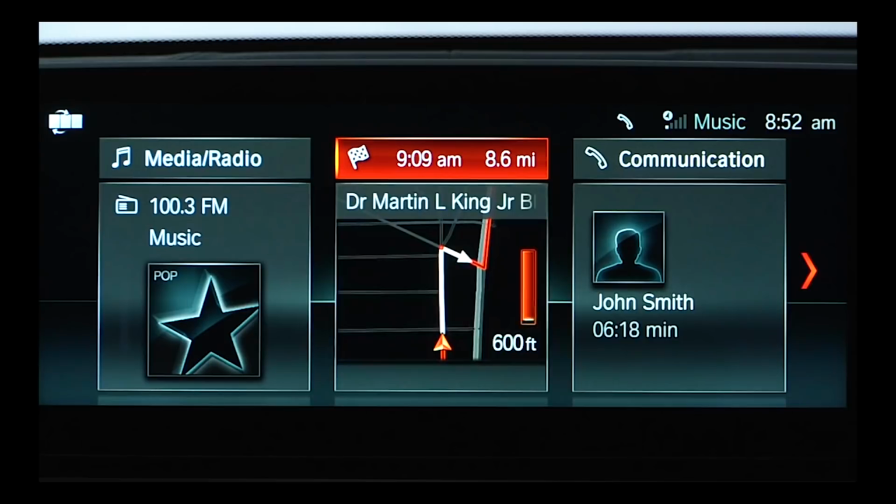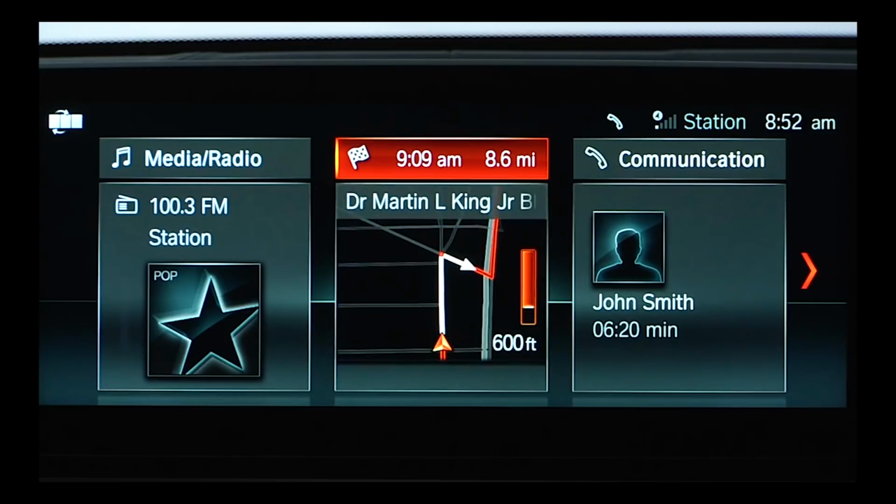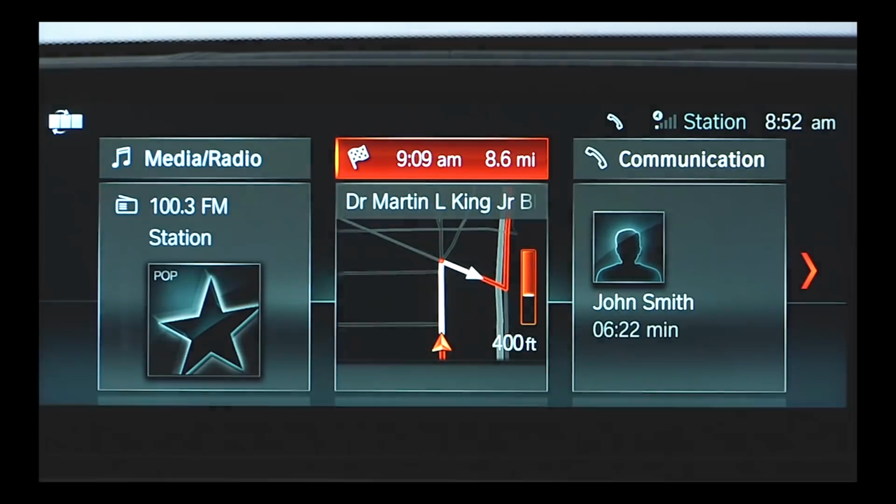And BMW switched to this tile layout as compared to just a straightforward menu, which I think has its pros and cons, but ultimately it has a better interface for the most part, and I think it definitely helps to revitalize the interior, because if the technology is up to date, well then the interior feels much more up to date as well.